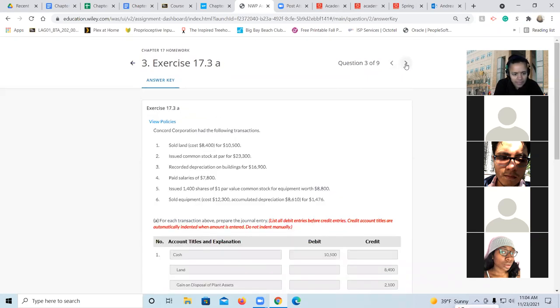All right, so let's see what's happening here. Concord Corporation had the following transactions. It says for each transaction above, prepare the journal entry. So now you should be saying, why are we asked to do this, right? Aren't we supposed to be doing statement of cash flows? Why are we doing journal entries?